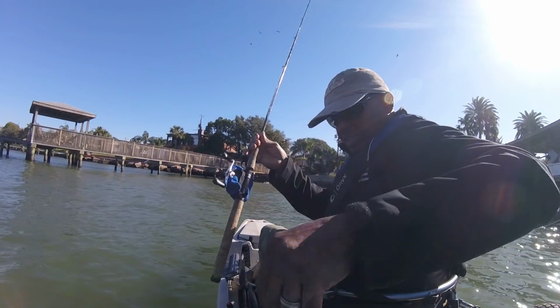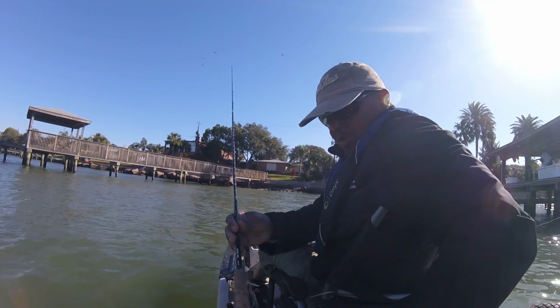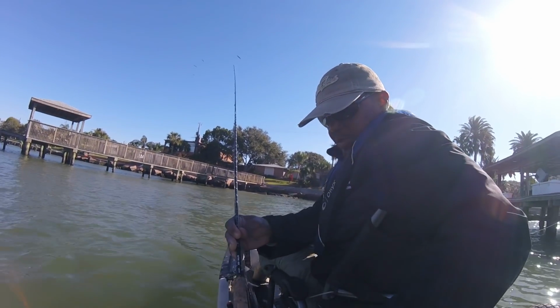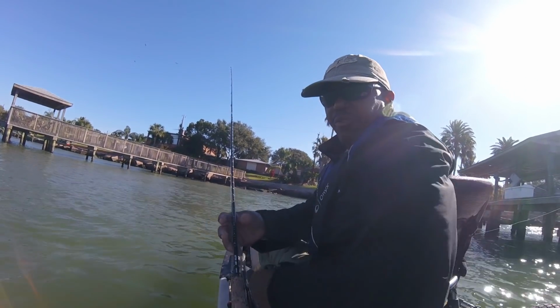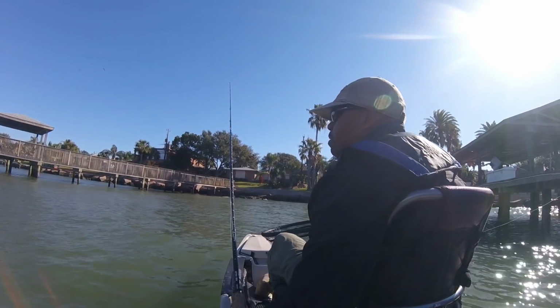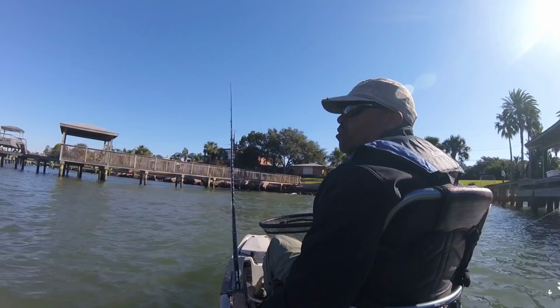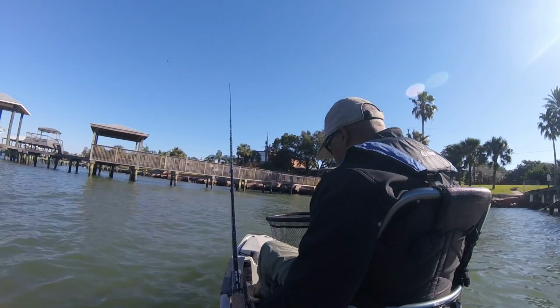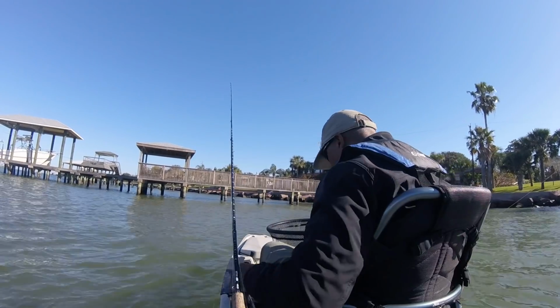Hooked Up Fishing, that hard hitter, out here flounder fishing Thanksgiving morning. Hooked Up Fishing edition of Thanksgiving morning, flounder fishing the Galveston Yacht Basin. I got a little small flounder here. I'm gonna measure.